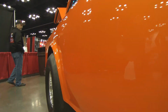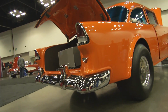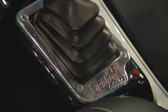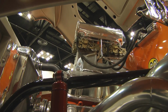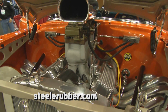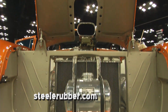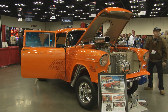I drive it regularly, so I can't just have a drag-only car. I got to be able to use it on the street. Makes more sense to me, and I'm not Daddy Warbucks, so I gotta have a multi-purpose vehicle. You know, I'm having a blast with it. It's been 10.46 at 128. It goes faster every time we've been to the track, so we're still tuning on it. The car is all steel, all real glass. Weighs 3,680 pounds with me in it, so it's heavy. It performs really well for a heavy car.